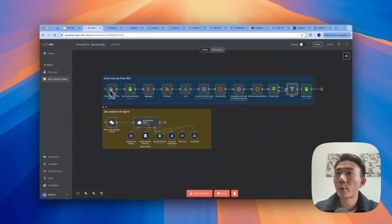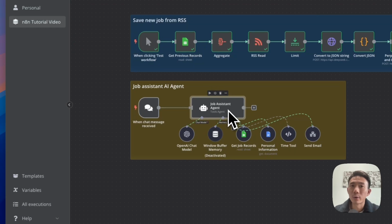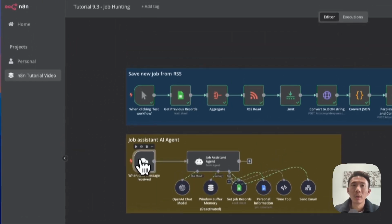After we complete the first workflow, let's talk about the second workflow. For this workflow, we are going to make the AI agent for doing the job assistant work. For the trigger, we use when chat message received. You can use other triggers, for example, schedule interval or Telegram trigger as well. Okay, so this is the node.